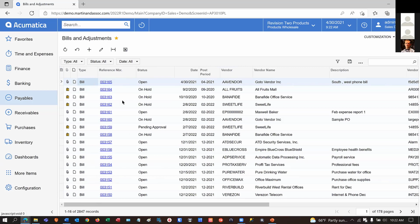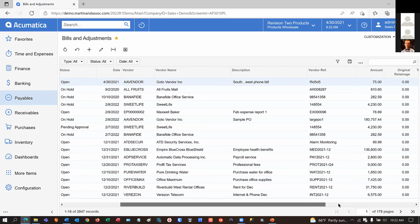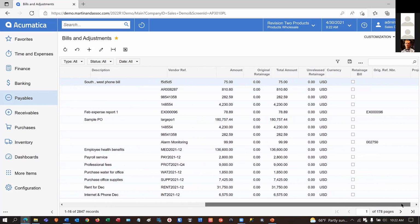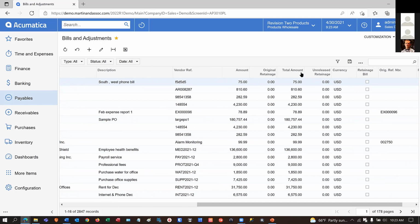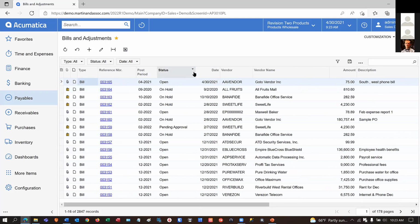All right, this is a very long list. It's 2,800 documents. And the first navigational piece is, perhaps the post period is the most important column for me. Scanning out to the right at some of the other columns present in this list, maybe the amount field is something I want to bring a little further forward in my view. Okay, so we have drag and drop capacity.